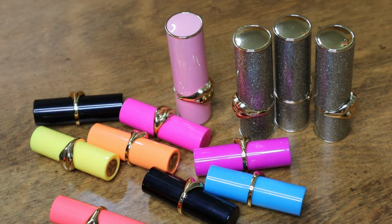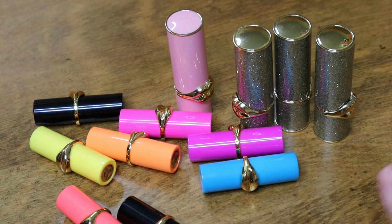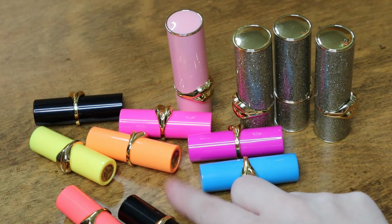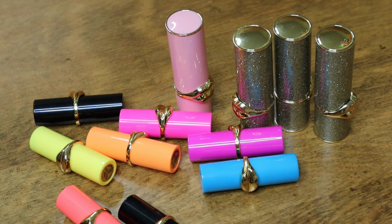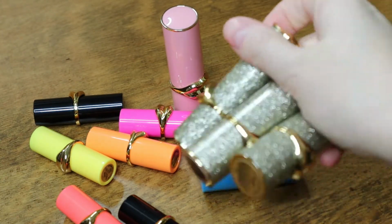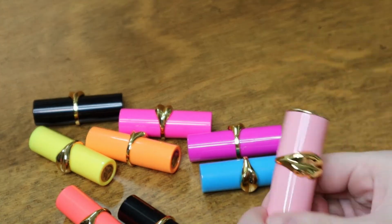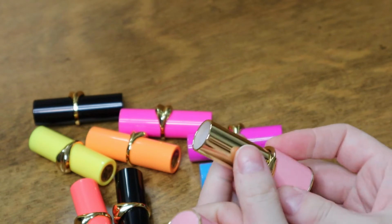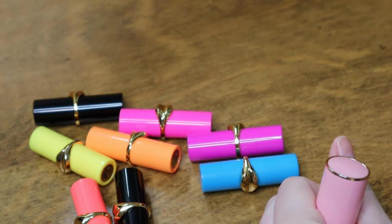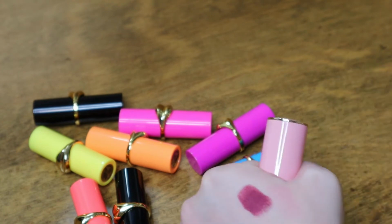And honestly, a lot of their more popular shades are in the minis, which is why I only have them in minis. Just something to be aware of if you really do want to try these. This might be the more affordable way to go, especially if you're like me and the chance that I'm actually ever going to use a full size bullet is slim to none. So we'll go over these quickly. This one full size one I have is in, I believe, Wild Orchid, Deep Orchid. I always call it Wild Orchid. It's this gorgeous, gorgeous purple.